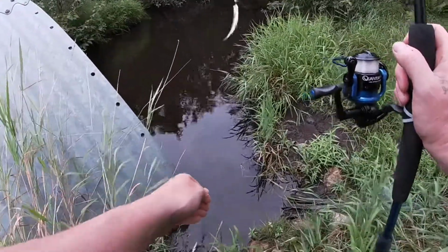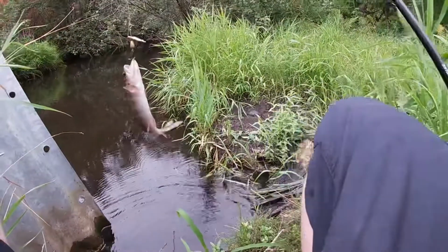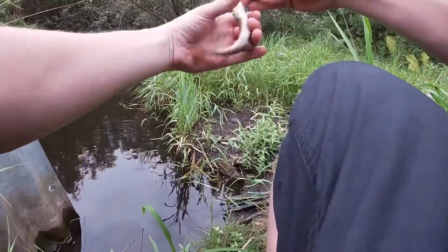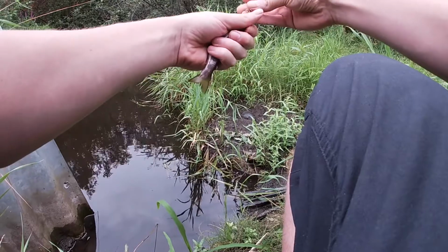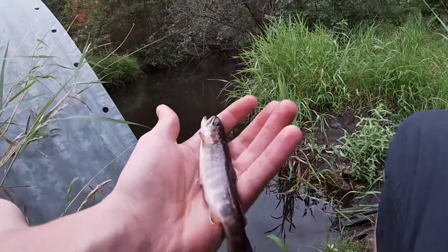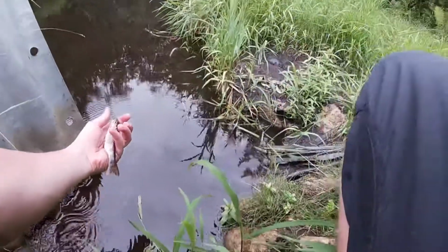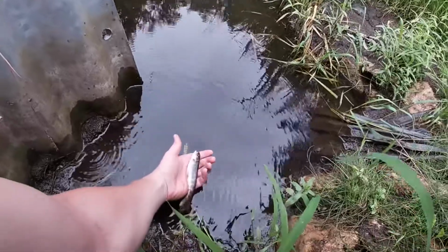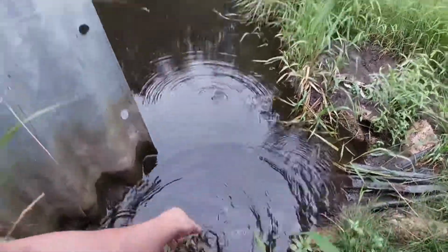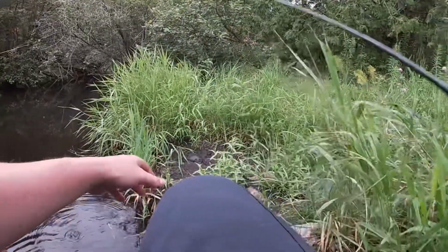This guy. Oh! Just a little specky. Barely hooked. That's what I like to see. Beautiful little specky, guys. Beautiful little specky. Alright, buddy. Yeah, there he goes. He's gone. Let's see if we can get another one, guys.